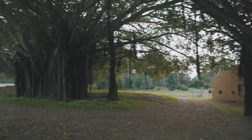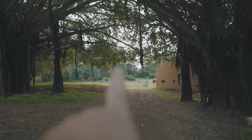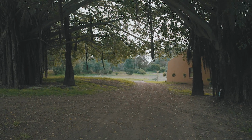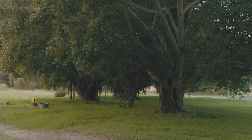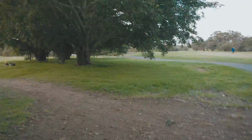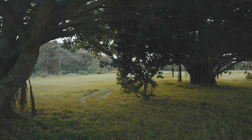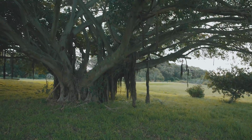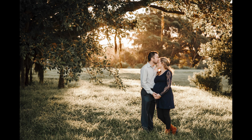I've got these big fig trees over here, and yesterday, round about there in the middle, the sunlight came through. Here's an example of the shoot I did, and then we did some others under those fig trees. Let's quickly go there. Look how amazing this light is here, guys. So I used this light over here, or these trees, and then the sunlight that came through yesterday.